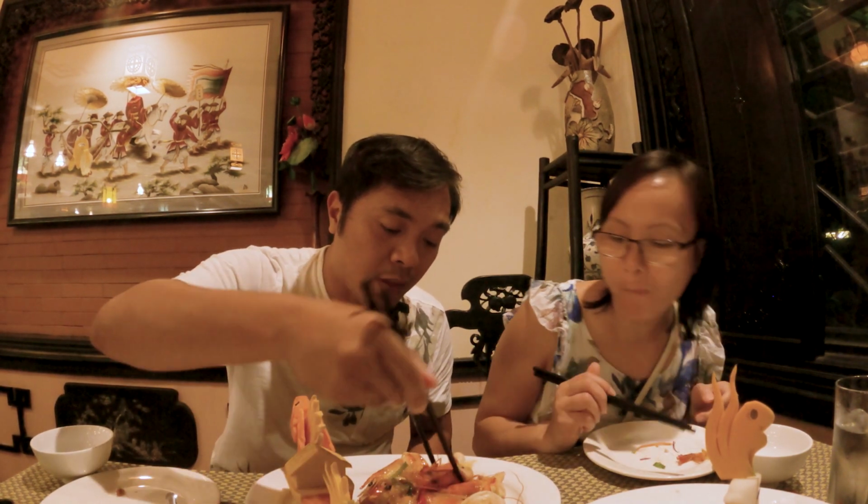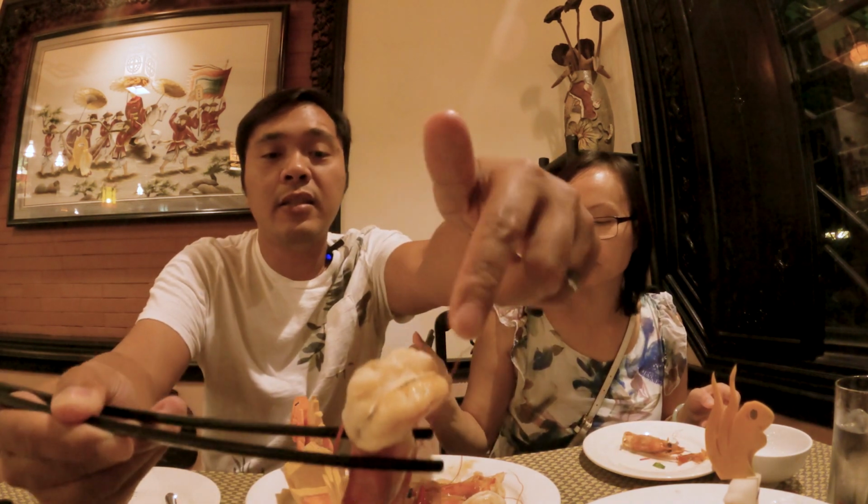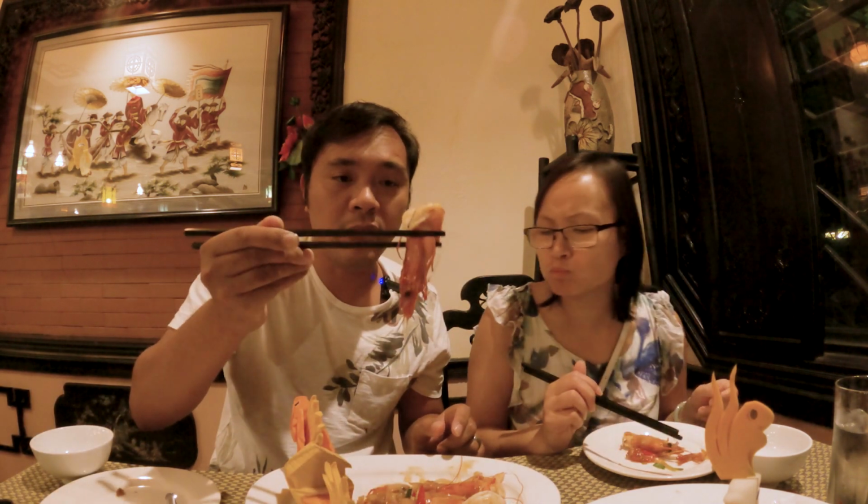Oh man. Look how they did it. So it's prawn, and then they sliced it like a lobster. Look at that. It's really cool. Really juicy. You can see that juice coming out.